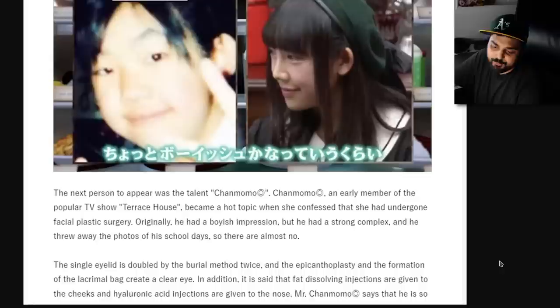And the formation of the lacrimal bag create a clear eye. In addition, it is said that fat-dissolving injections are given to the cheeks and hyaluronic acid injections are given to the nose.